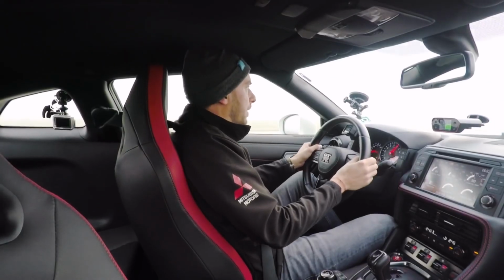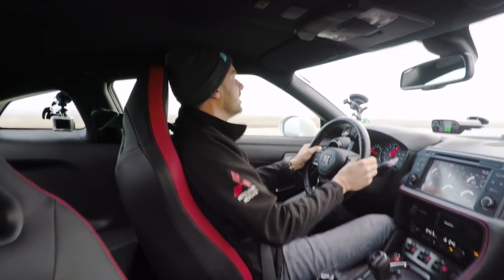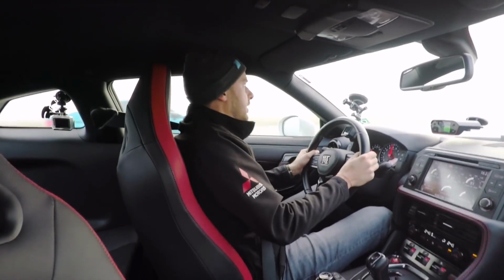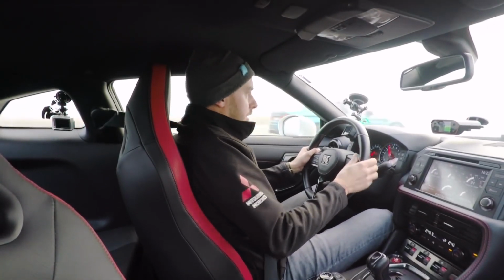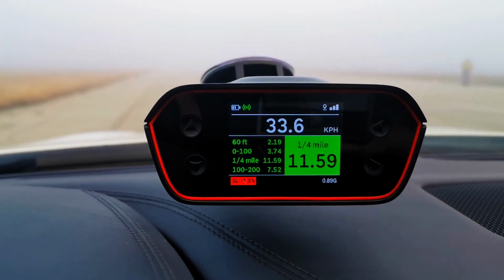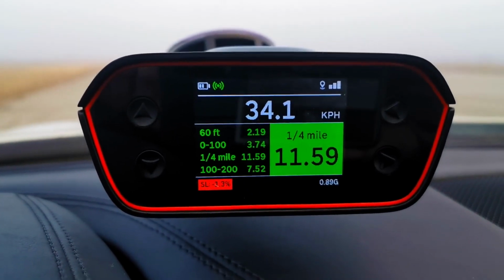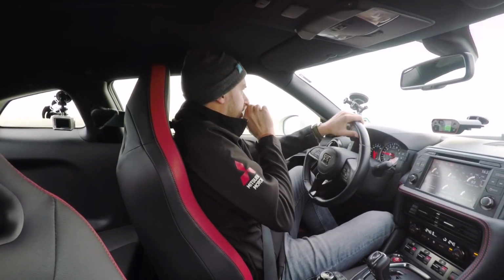I started better this time, but again he gained 3 lengths on me. Slowing down. This time it shows 3.74 seconds for 0 to 100, 0.06 seconds faster than before, and 11.59 for a quarter mile. M5, congratulations on your second win.